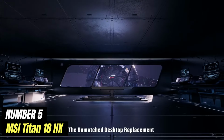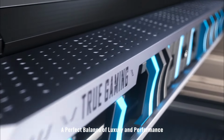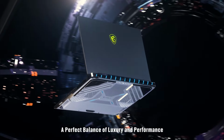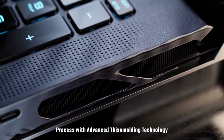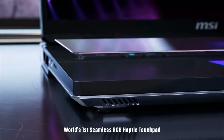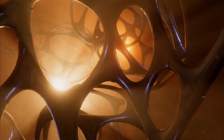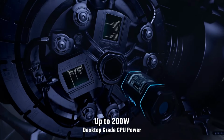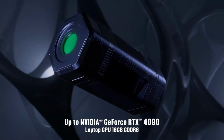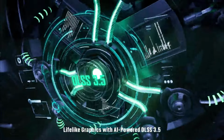Number 5. MSI Titan 18HX. If cost is no object and you're seeking a desktop-like laptop experience for maximum performance, look no further than the MSI Titan 18HX, $5,399 as tested. This 18-inch powerhouse packs a fresh Intel 14th-gen Raptor Lake Refresh Core i9-HX processor, an RTX 4090 GPU, a whopping 128GB of memory, a 4TB solid-state drive, and a 4K 120Hz mini LED display.